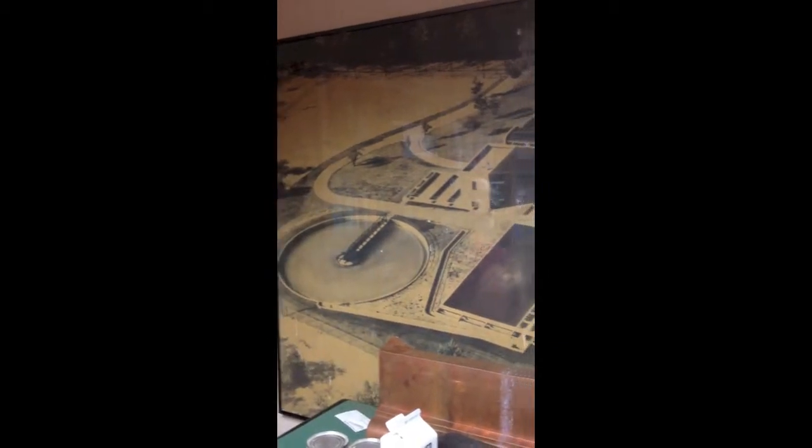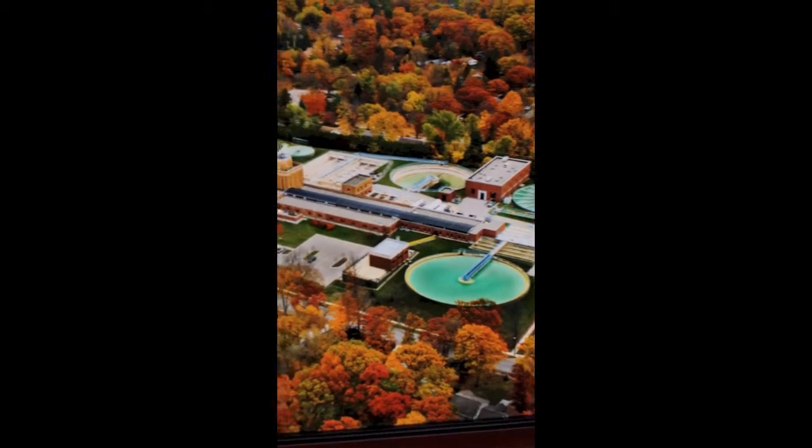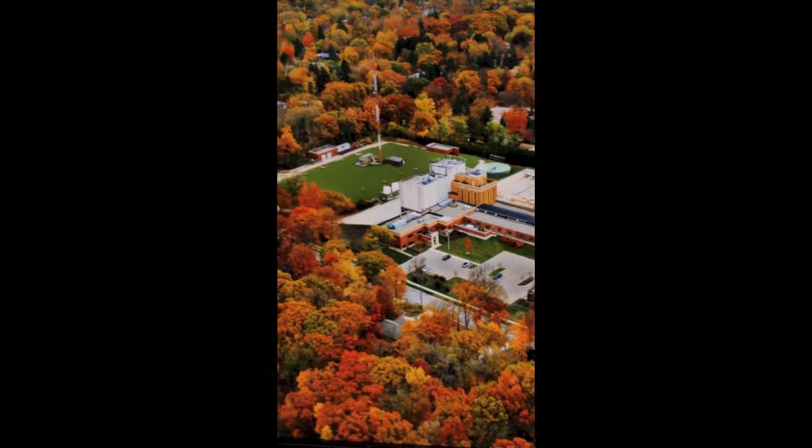The Ann Arbor Water Treatment Plant has been serving the people of Ann Arbor since it was erected in the year 1938. The second plant was opened in 1949, and since then they operate jointly as a single plant. Mike Culpepper, a supervisor at the plant, walked us through the water treatment process step by step.